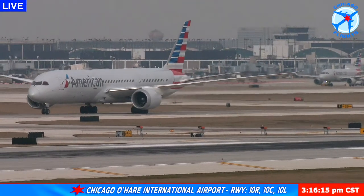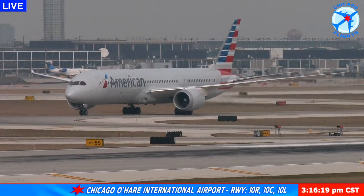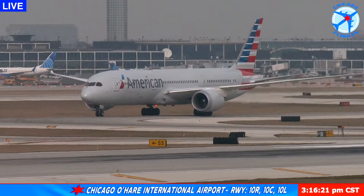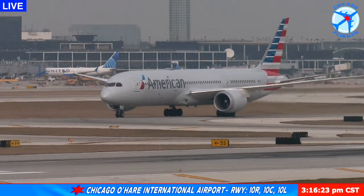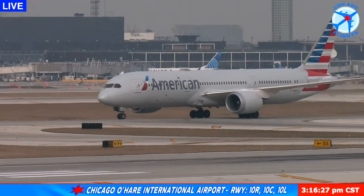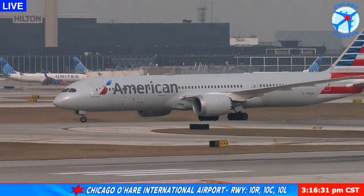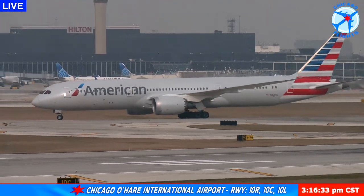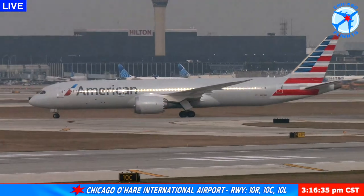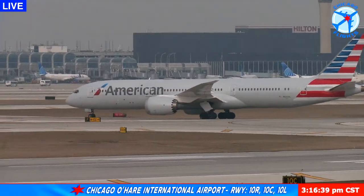American 2324, O'Hare Tower, the wind 1108, runway 10 left, Delta Delta, line up and wait. 10 left, Delta Delta, line up and wait, American 2324. 431 heavy at Echo, give way to the first American from the right, then hold short, runway 10 center. 20 miles from Kayla, cross Kayla at 7000, cleared ILS runway 10 center approach, maintain 250 knots.